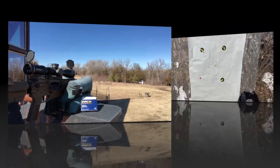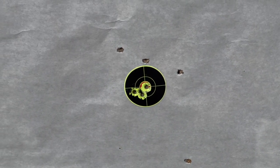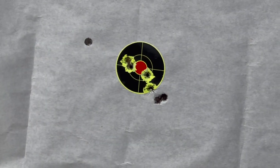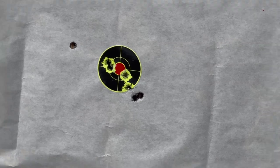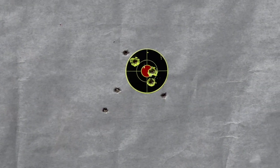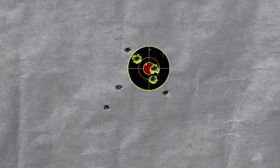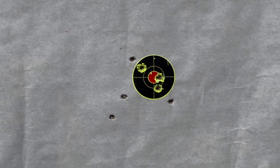All right, you got to take a look at this. Okay, so we put it on the 5.56, and we got that group there. Then I switched it back over and put it on the 300 blackout. Okay, putting it back to zero and zero. Then I took it off and put it back on the ATC and put it back at the 5 and the 2, and that was what we got.